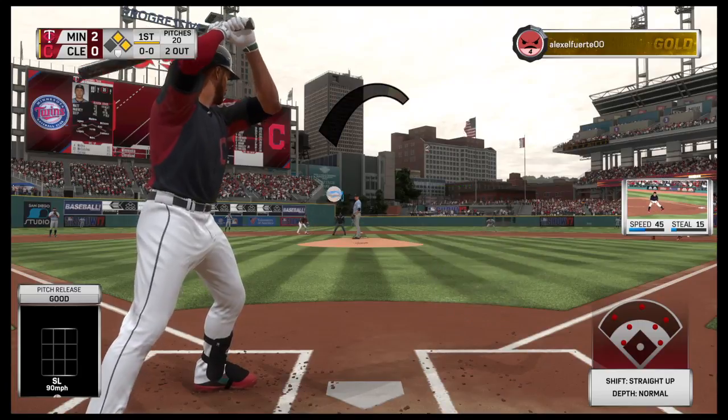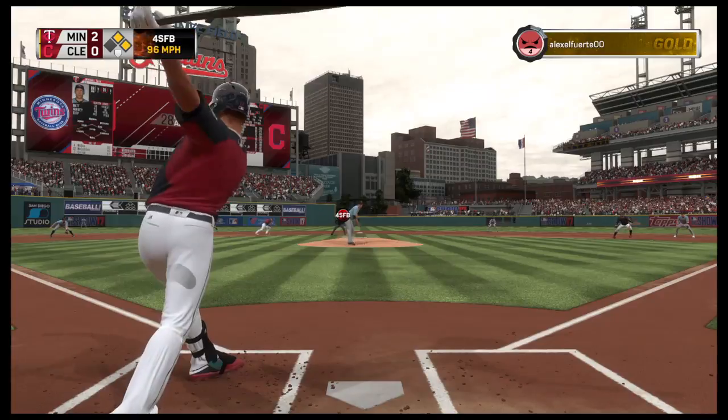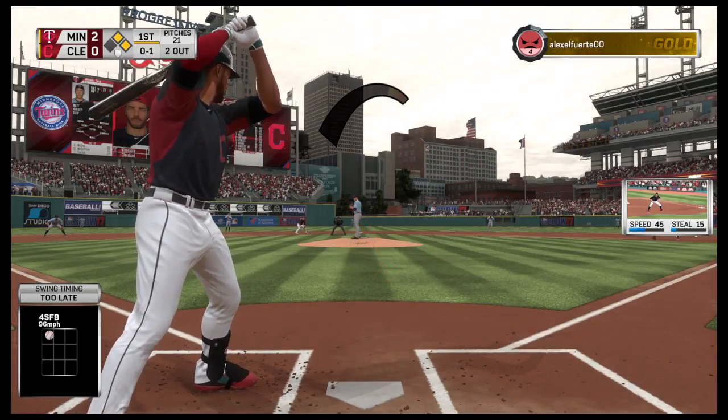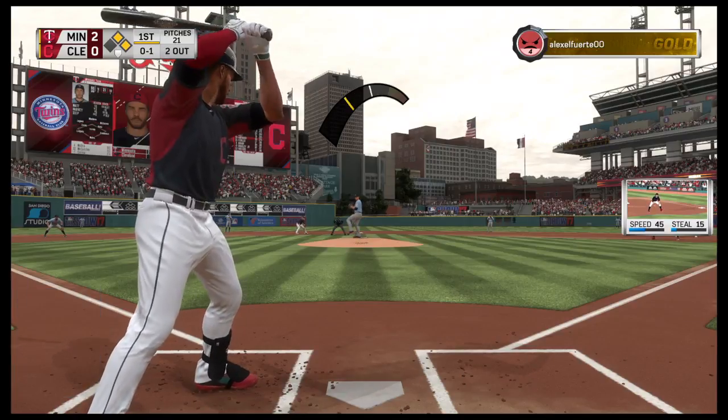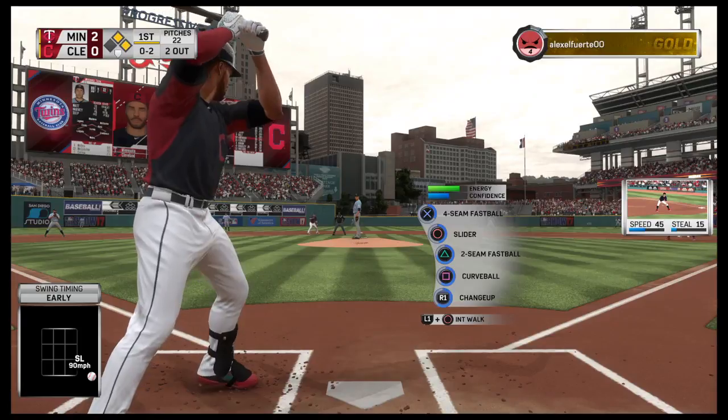Batting fifth. Here's Nolan Arenado. He comes into play with a batting average in the respectable 270s. Way late on the fastball for strike one. Trying to hang a 0. Here's the pitch. And boy, big problems here to start this at bat.